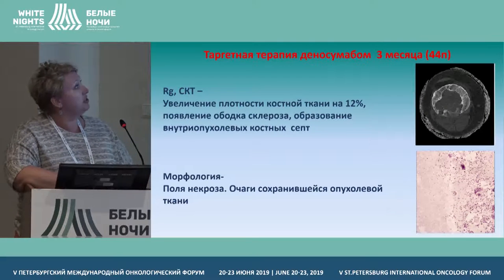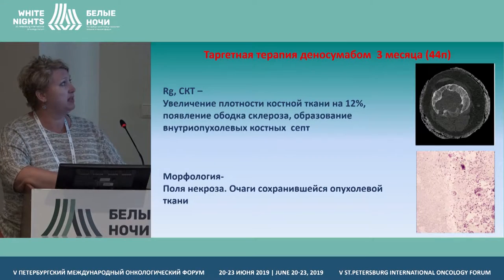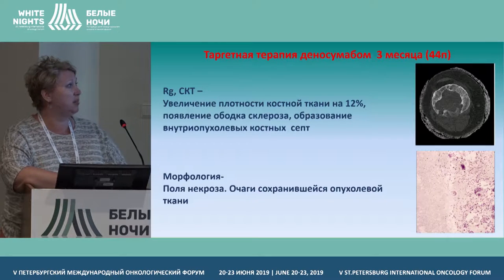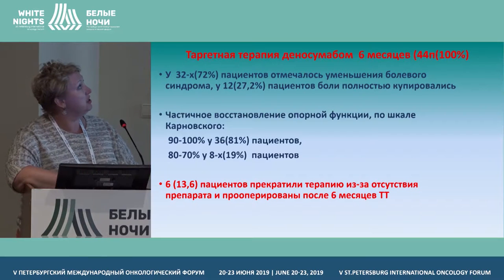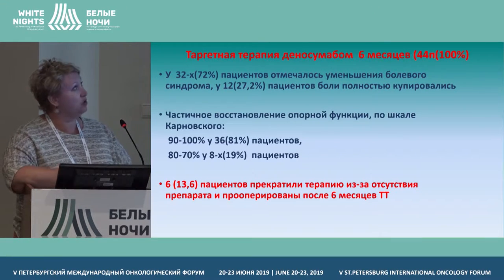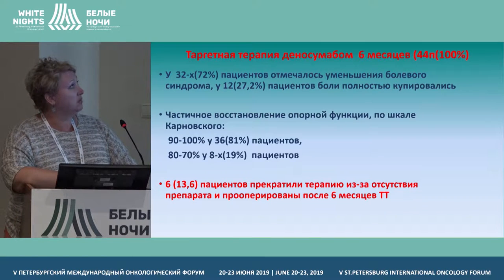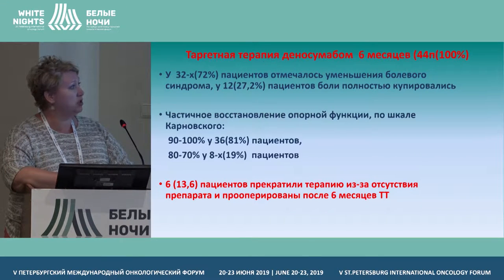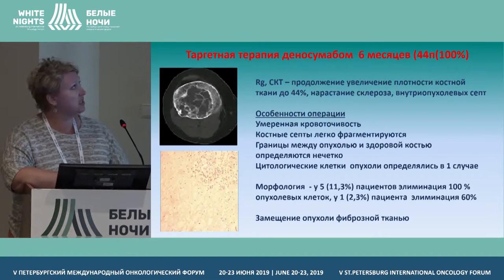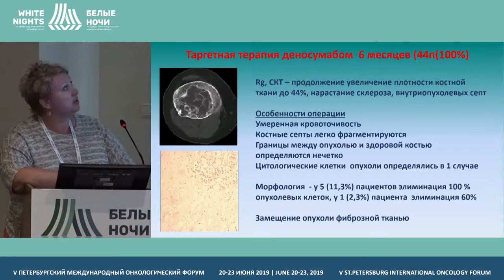Therapy was continued. 3 months afterwards, the radiological picture shows an increase of the density of bone tissue by 13, a sclerotic rim, intra-tumor bone septum, and necrotic margins remained. After that, 32 patients had further reduction of pain syndrome, and other patients had no pain at all. Six patients stopped therapy because of the absence of medication, and after that target therapy was used, and we made histological testing of the tissues after target therapy.